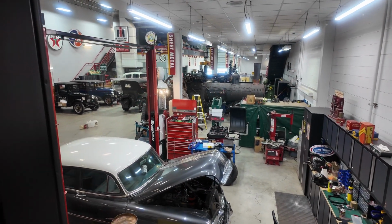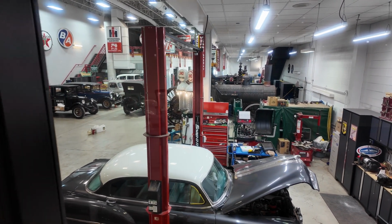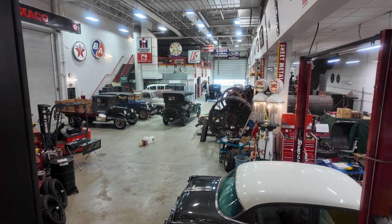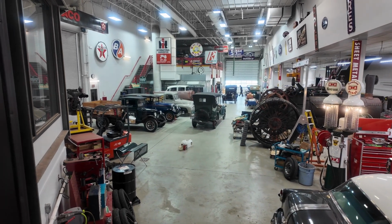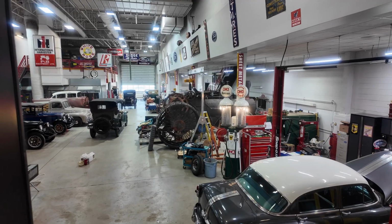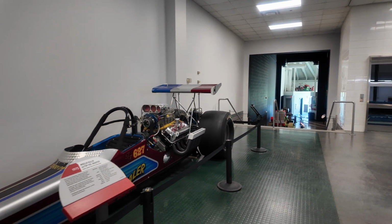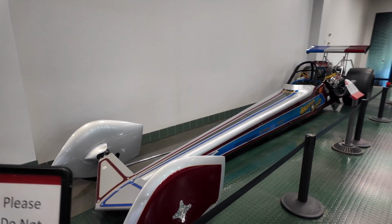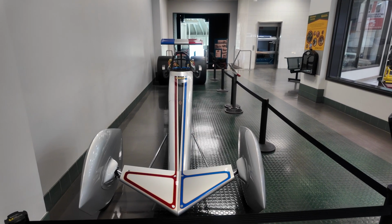Look at this garage. This must be where they work on all of this equipment. Like, amazing. That's amazing. Alright, we're going to turn around here and look at this dragster that he's got here. Look at this. Wow. Look at that. What a cool museum I found, really.